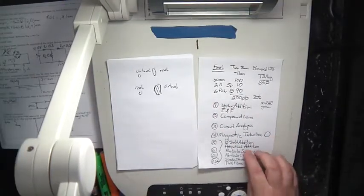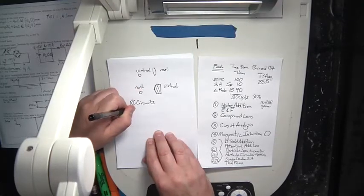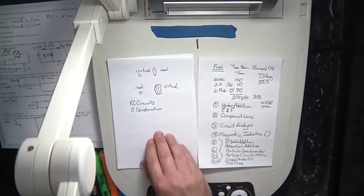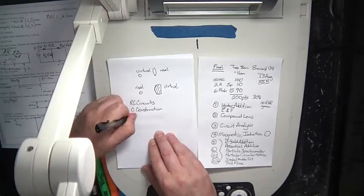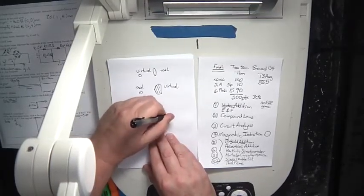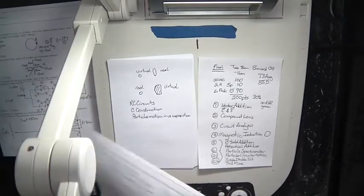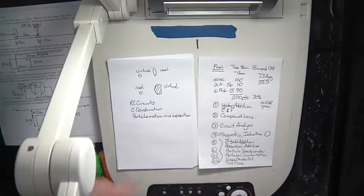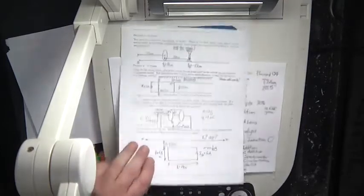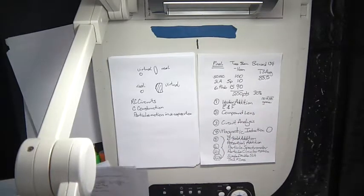Let's see. Another thing over here, like RC circuits, capacitor construction, particle motion in a capacitor, namely problem 5 from that one test, this one, which we covered on Thursday. And so that's a lot of it.